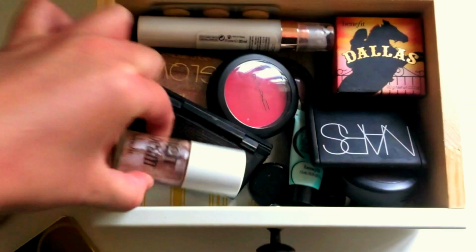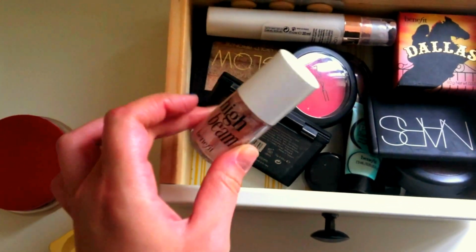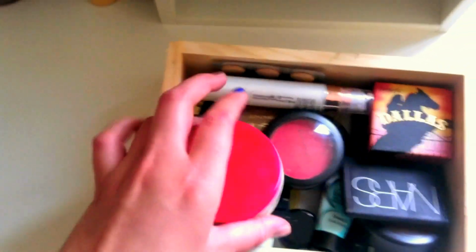A Sleek one, Highlighter, which is probably my most used product ever, really. Yeah, so just face, pretty much blushes and bronzers and primers and things like that.